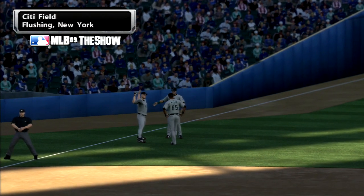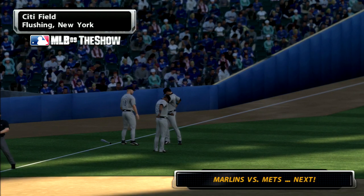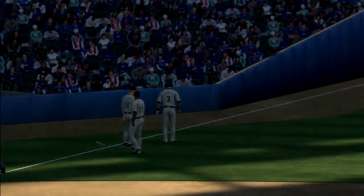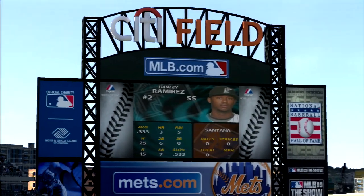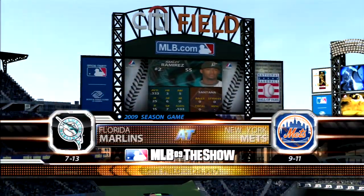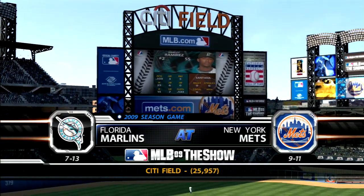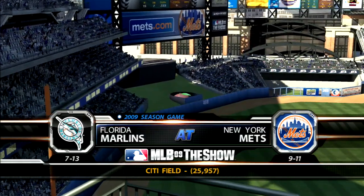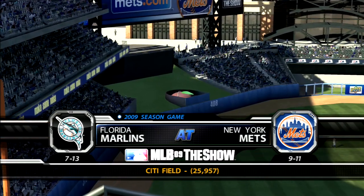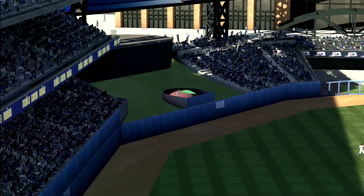Counting down to first pitch at Citi Field, it's the Marlins and the Mets next on the show. After nearly 5 decades spent across the way, there's a new ballpark here in Flushing. Gorgeous new Citi Field as it'll play host to this afternoon edition of Major League Baseball. Today, it's a battle of NL East rivals, as it'll be the Florida Marlins taking on the New York Mets.